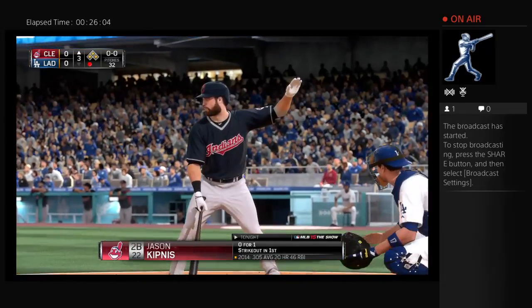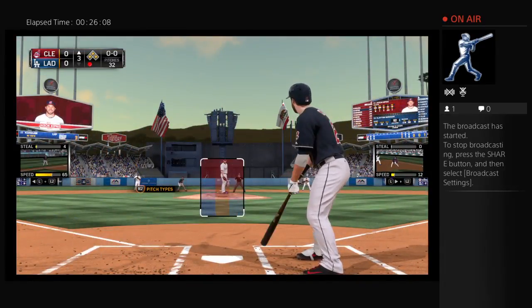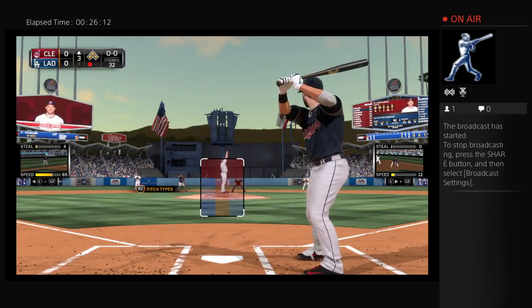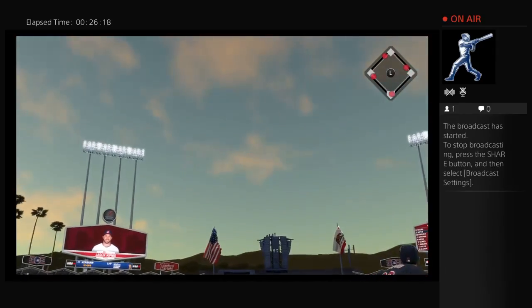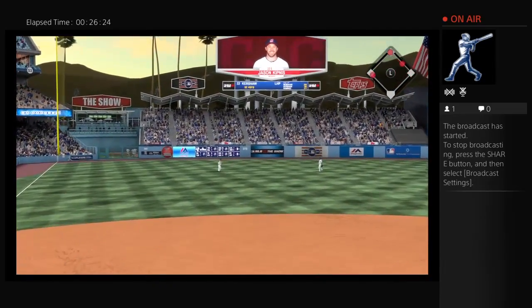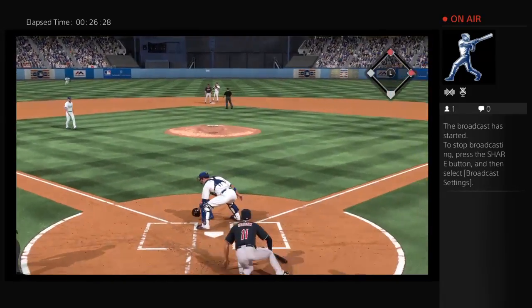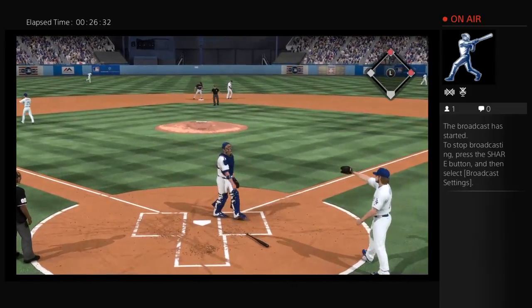Jason Kipnis digs in now with a chance to do a little damage and give his club the lead in the early going. Here's the first pitch to him. Goes the other way, and this is in the air out to left. Catch made in left. Here comes the runner for the plate. And he will score on the sacrifice fly as he's in with our first tally of the ball game.